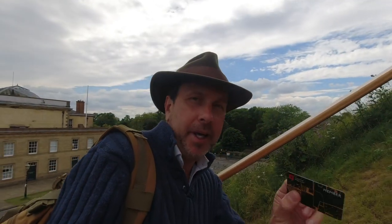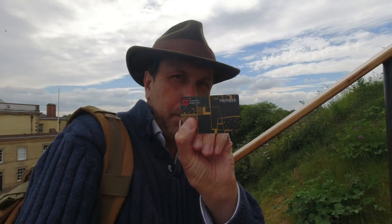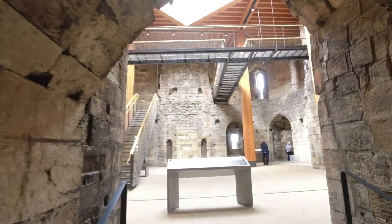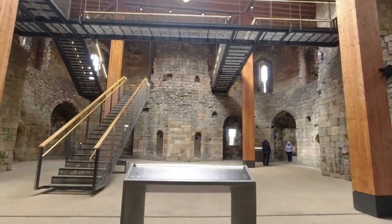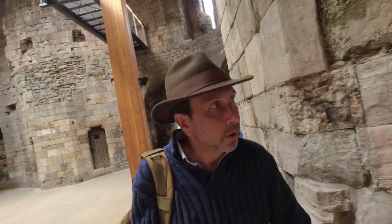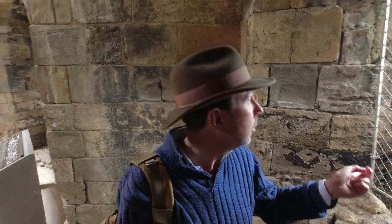Climbing the motte of Clifford's Tower, and I have my English Heritage membership card. It's the first time I've used it. Clifford's Tower. Wow. Isn't this great? It's another one of those places I've read about so much. Let's see if I can find my hotel. I don't know why I'm looking for it now, but anyway, I can see it. There's a Travelodge. Now I can see this place from my hotel room.